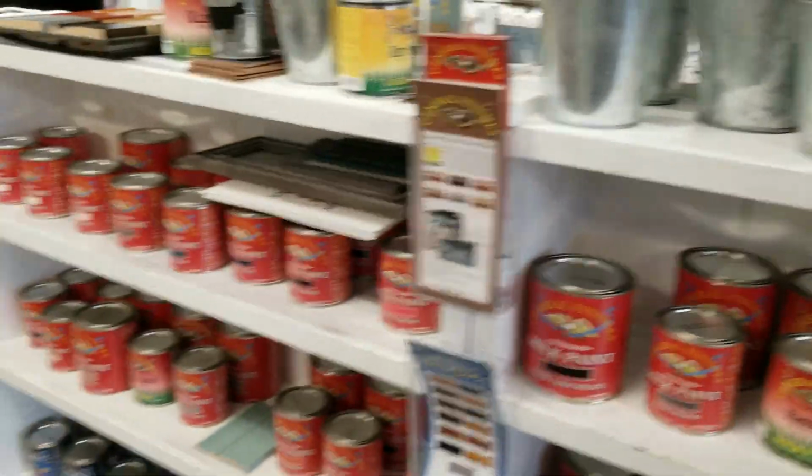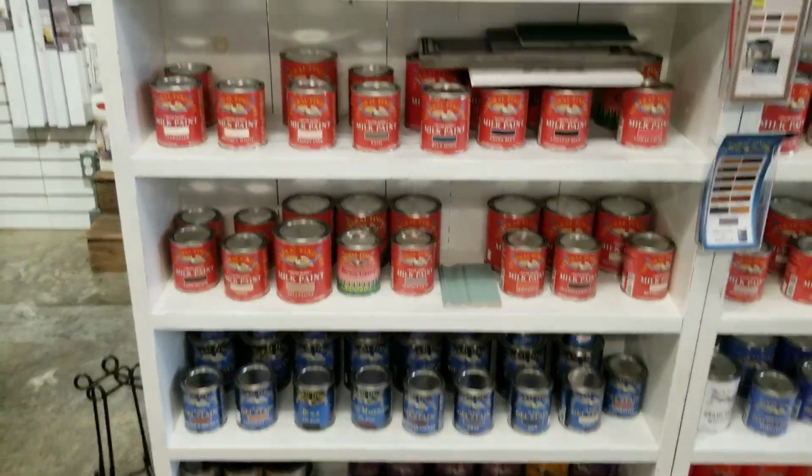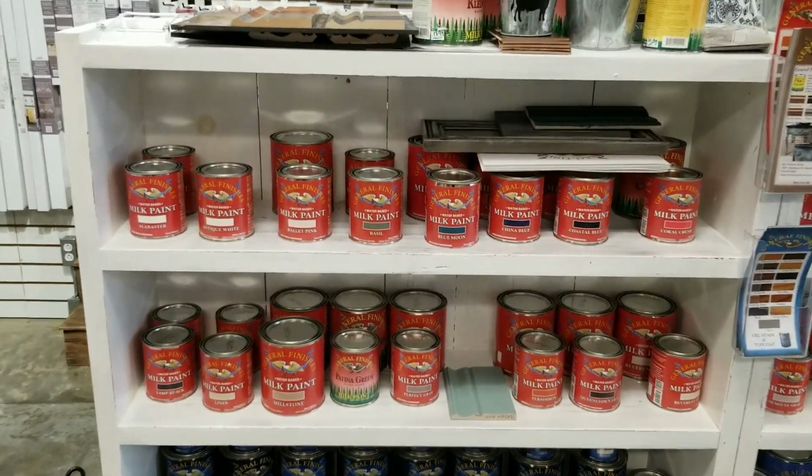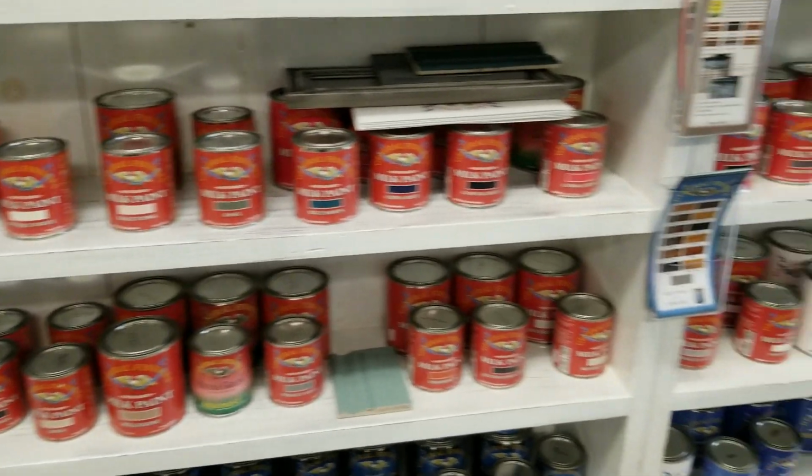Okay, so my treasure house also sells General Finishes paint. It's all switched over to milk paint now. I don't think they make the chalk paint anymore, but the milk paint is nice because you don't have to do a top coat over it if you don't want to.